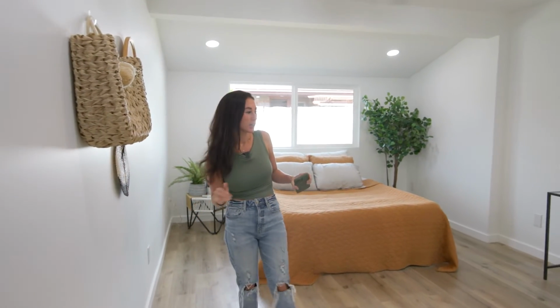The stager killed it. She murdered the aesthetic of the home. She really brought that coastal contemporary vibe to life and put her Hawaiian modern flair on it, and I absolutely love it. So shout out to Tessa.